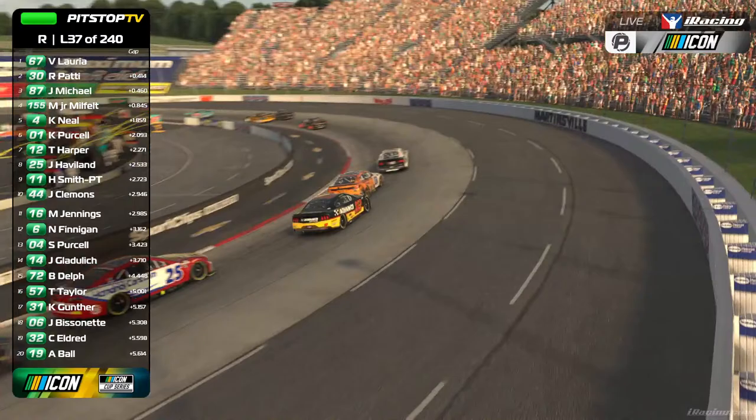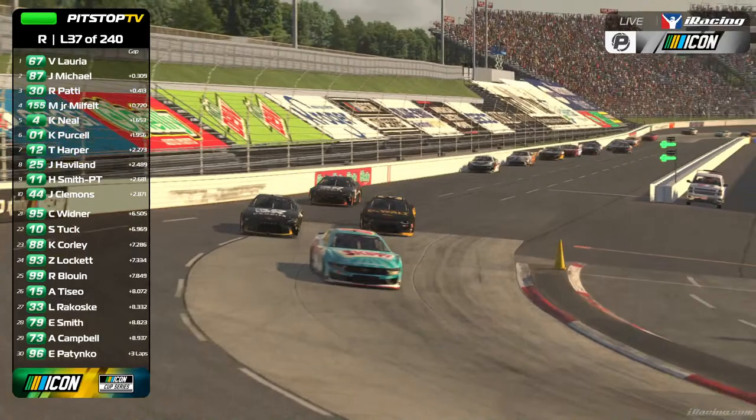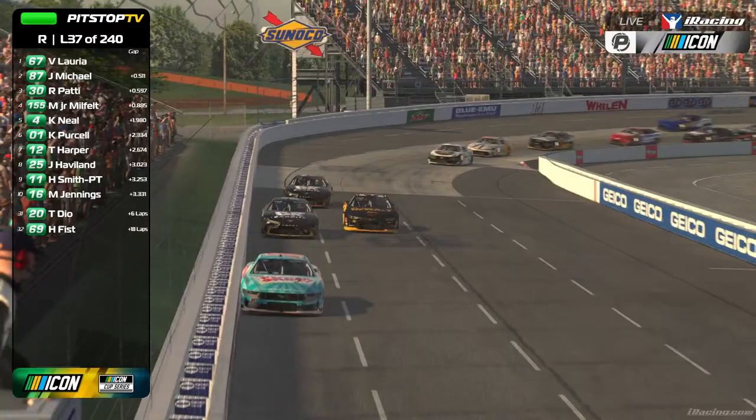Ryan Patty, he's nosing into second. Cody Neal moves into fifth, and there's chaos everywhere. Everybody just trying to find their spot. Martinsville does not disappoint us.